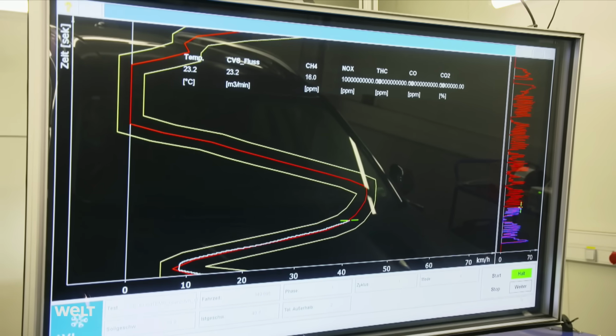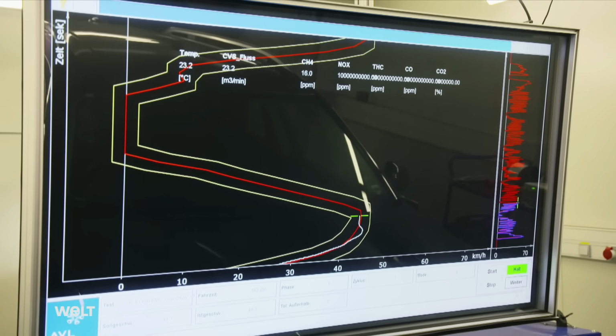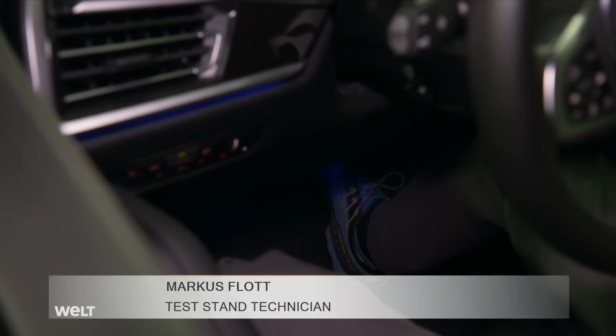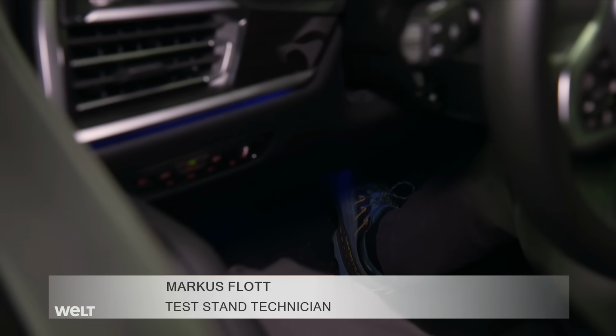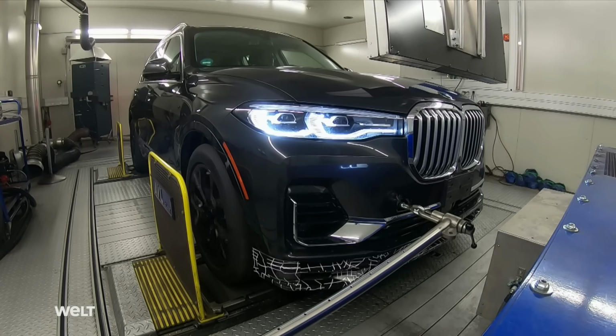I have to follow the red line exactly here. Left and right, the yellow lines, those are the tolerance lines. If I cross over them, I have a driving error. And I do all this now just with the gas pedal and the brakes. I don't have to shift gears, of course, because we have an automatic transmission, giving it gas and braking for 30 minutes.